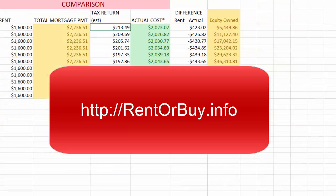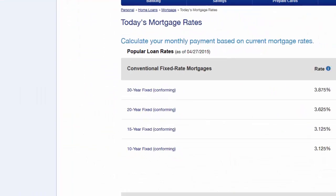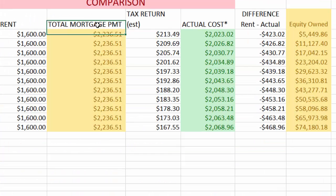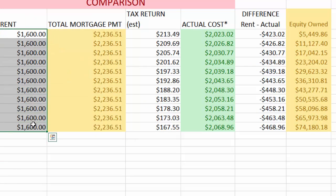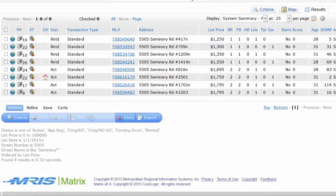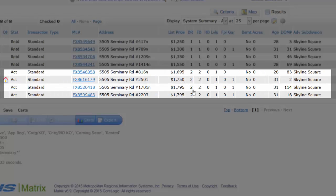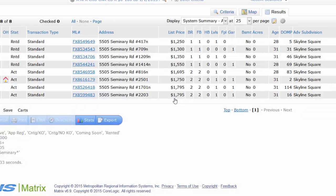We do a comparison. We can look at if the mortgage payment right now is $2,236. Here's your mortgage. And if you were to compare rent, so let's look at what the rents are going for a property like this at the Skyline Square. Okay, so when we pull that up, we can see here what is active. So 2-bedroom, 2-bath is going for about $1,750, $1,795, so about $1,800 for rent.